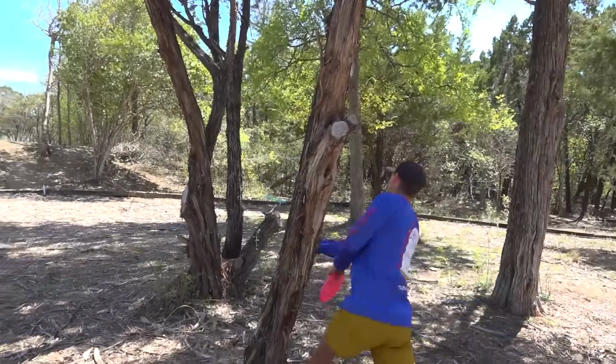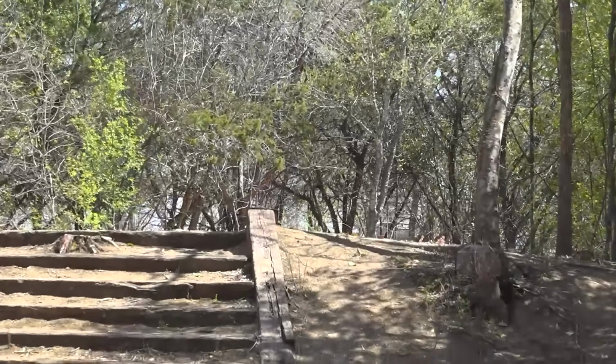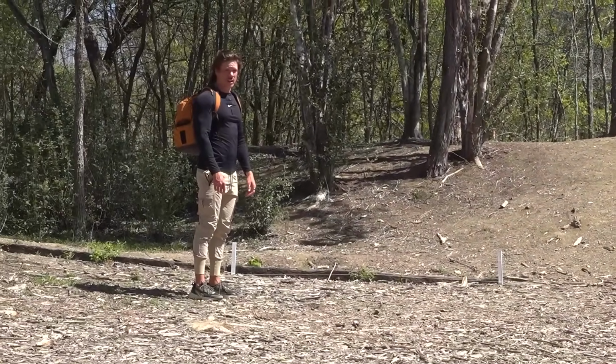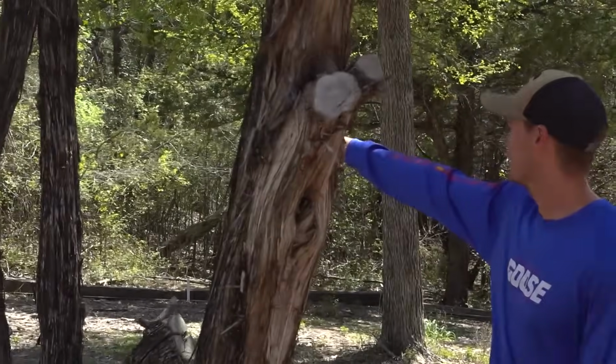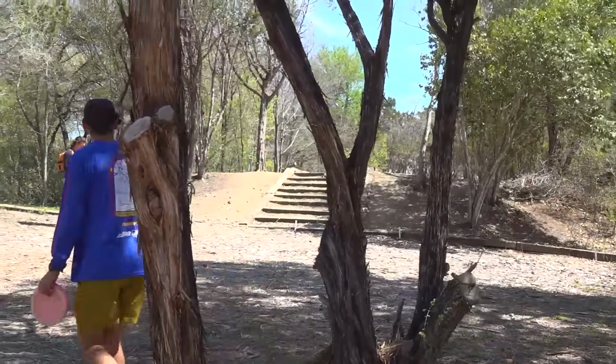Am I safe? Bro, that shot is so hard. That good? That's in bounds. That's in? Dude, that almost hit the trees on the left. Okay, I've got a 1.5 foot gap. I'm hitting 5 feet in front of me.